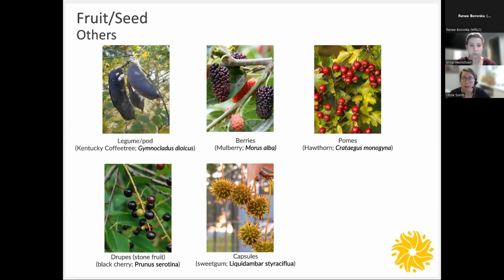And even if we don't love those seed capsules, we have winter avian visitors, goldfinches, pine siskins that love those seeds and will dig the seeds out from that capsule all winter long until they leave to go back north.